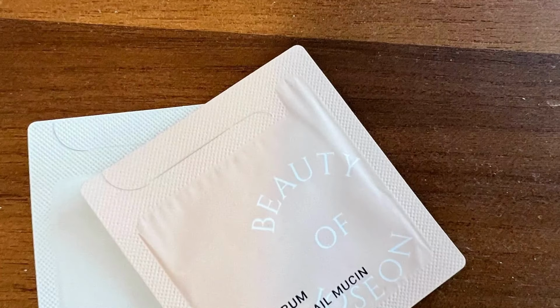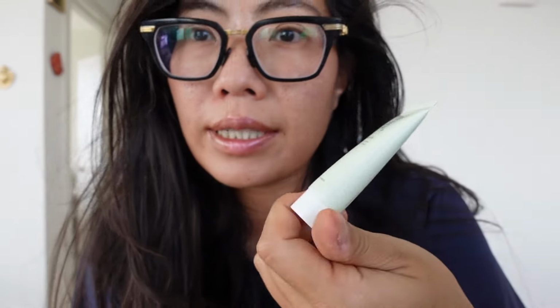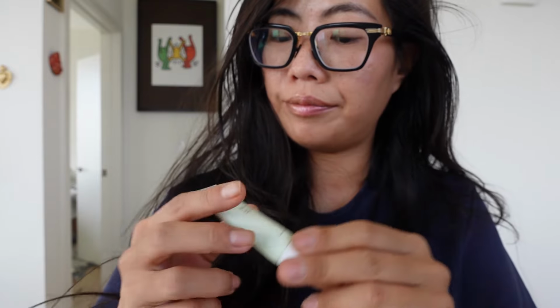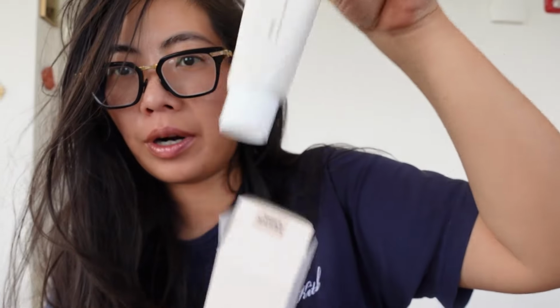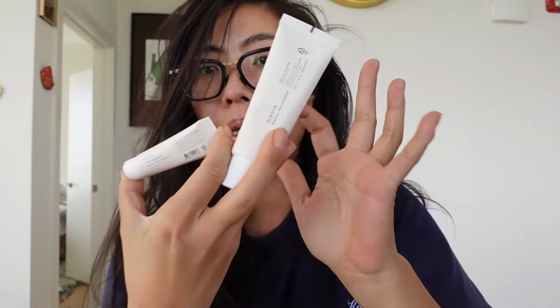And we have about 6 different samples in this little stash. And lastly, free samples of a decent size, Centella and vitamin C, their Eye Revive Ginseng and Retinol Eye Cream, and a baby version of our big sunscreen, which is their most popular product. This is a product people rave about.